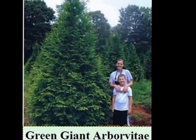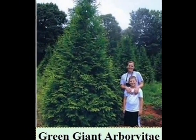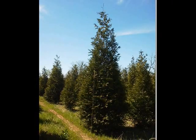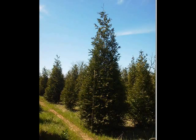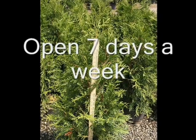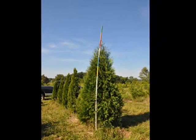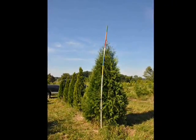Our favorite for deer-prone areas is the green giant arborvitae. It grows quickly and is easy to grow. It grows in most soil types. It can take somewhat wet soils as well as some shade.